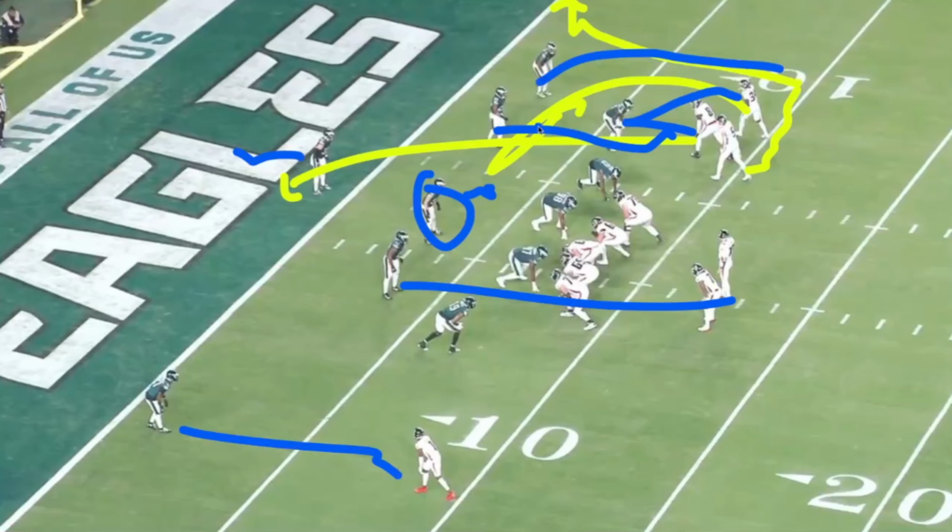Playing first in, first out kind of thing, I'm assuming. Some kind of combo coverage, or whatever terminology they would use for saying, okay, if he goes in, you've got him. If he goes out, you've got him, and everything in between. Not totally sure of the complexities of how they would cover that to its fullest, but this is the rough idea of what the Eagles are trying to do here.